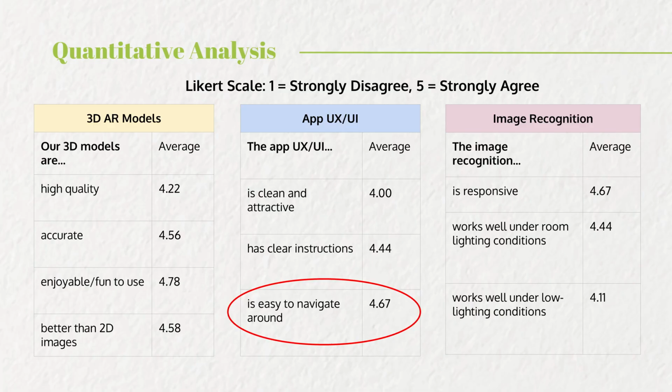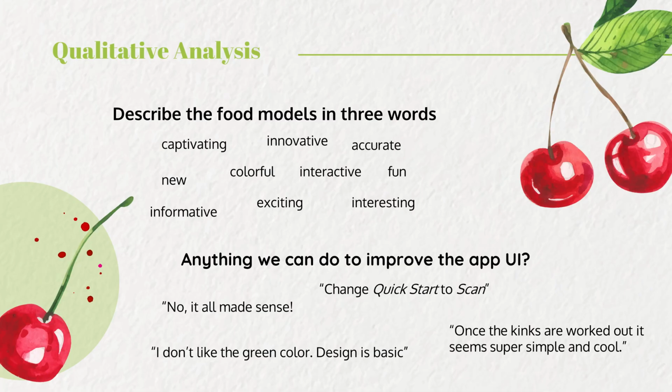The final measure that we wanted to highlight in this quantitative analysis is ease of navigation throughout the app. This received a score of 4.67 out of 5, meaning that the majority of our users found our app easy to navigate around. As I said before, we also collected qualitative data from the users in these surveys.